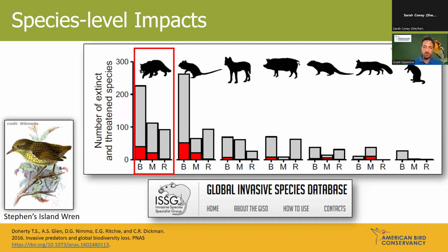I think one of the best examples, a little case study, I guess, of the speed with which cats can impact wildlife populations is with the Stephens Island wren, or Lyall's wren, in New Zealand. And this happened in the 1890s, where a lighthouse keeper was assigned to man the lighthouse and brought along his cat. And so one day his cat, which people think is named Tibbles, brought home a bird in its mouth. The lighthouse keeper was a bit of an amateur ornithologist.